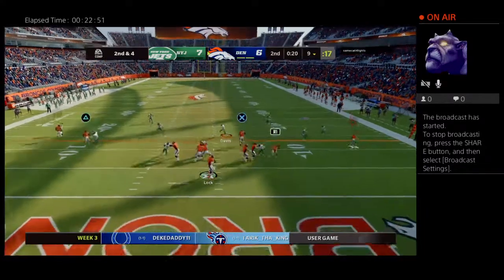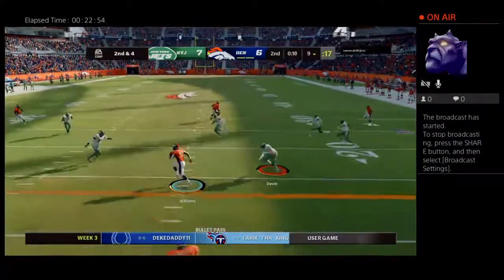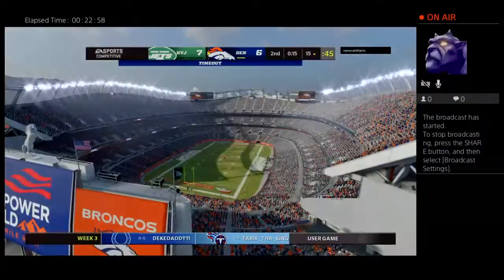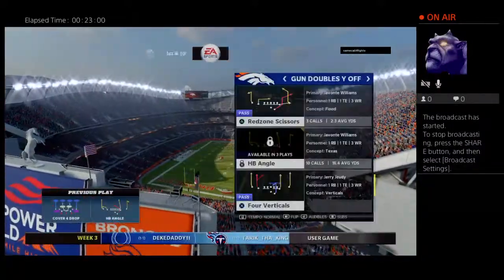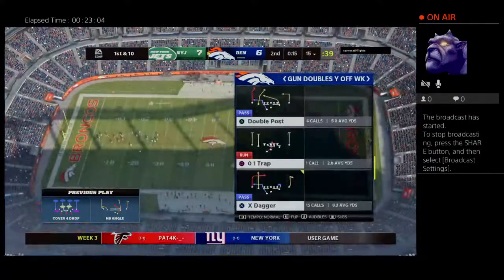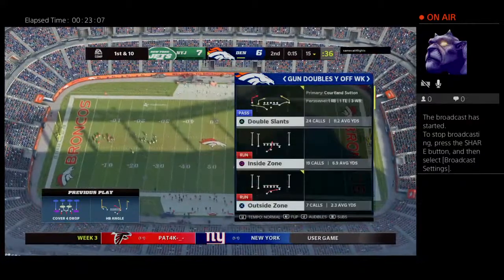Let's go, defense. Looking to throw again on second down. He'll drop this down to Williams. And he'll be brought down, it looks like, right at the 15. Now the Broncos going to use the second of their timeouts, as it'll come with 15 seconds to play in the first half.